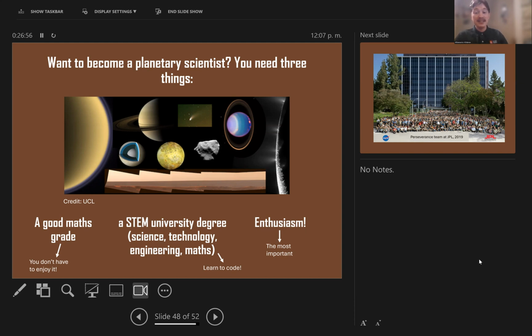The second thing you need is a university degree in a STEM subject. What does STEM mean? It means science, technology, engineering, maths. That covers a lot of things, right? A huge range of degrees, all of science and beyond. I mean, there are people on the rover team from a mathematics background, from a physics background, astronomy background, chemistry background. I'm a geologist, I'm from a geology background, and there's even biologists on the team, people who specialize in thinking about alien life. So it's very broad. Whatever subject of science you're interested in, you can find it in planetary science.